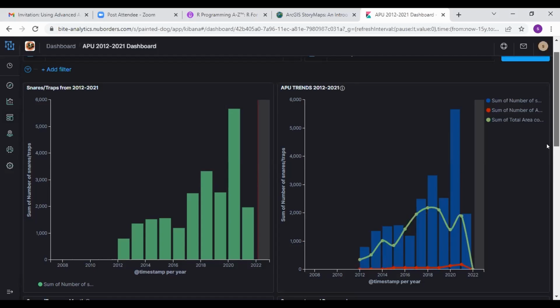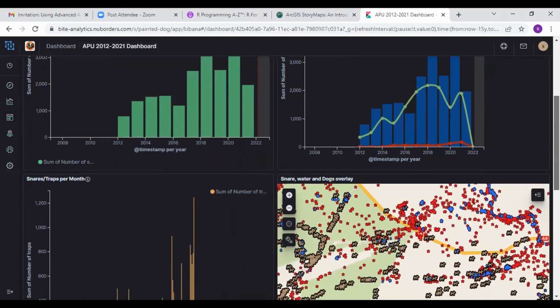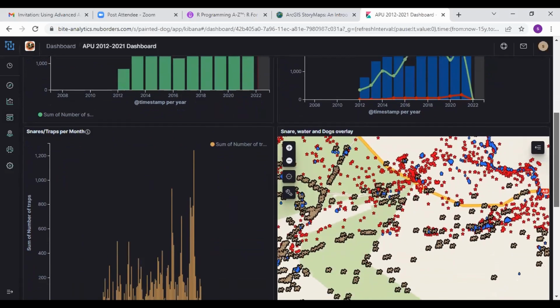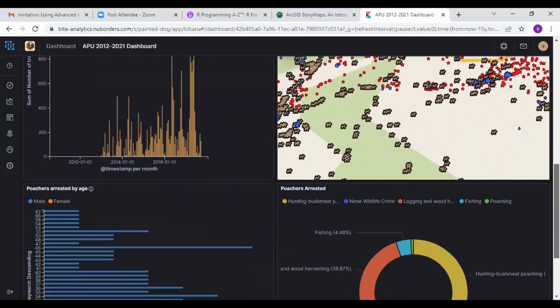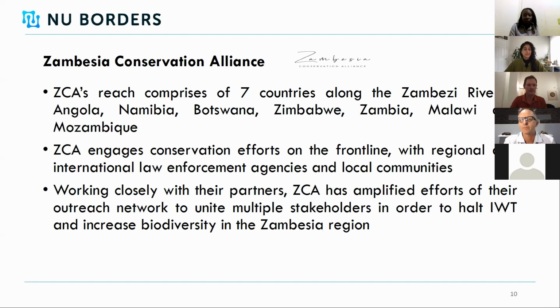Priti, I think, are we done for now? Yeah, if that's it, then we'll now turn it over to Zambesia Conservation. So yeah, thank you so much, Peter and Seychelle. And we're happy to hear that you all are utilizing BITE on the ground.